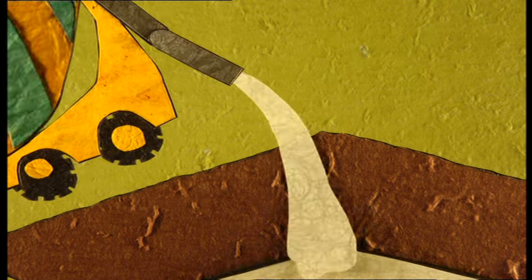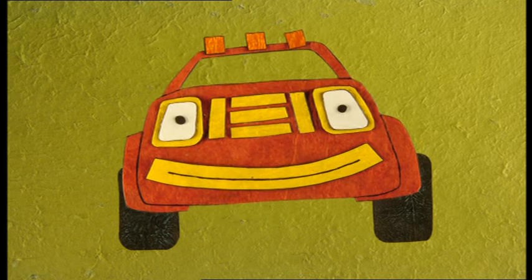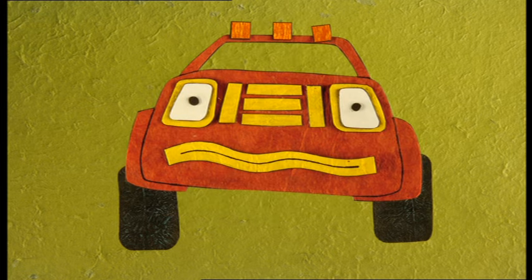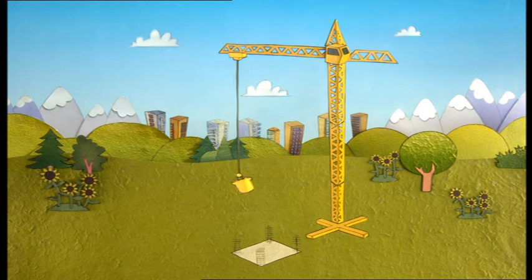Next, you pour in lots of concrete. Hello, little truck. You'd like to help with the concrete pouring. But I've already got my big concrete pouring machines working on that, little truck. I'll think of something for you to do soon. Time for the second stage.